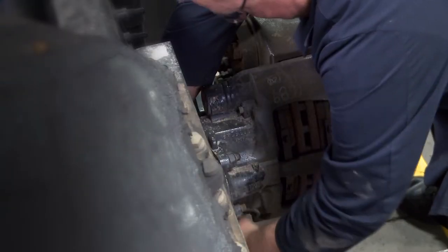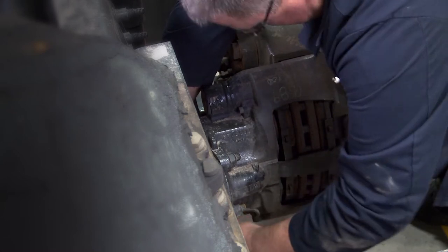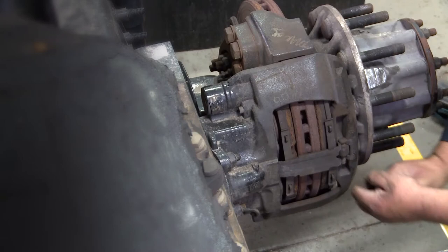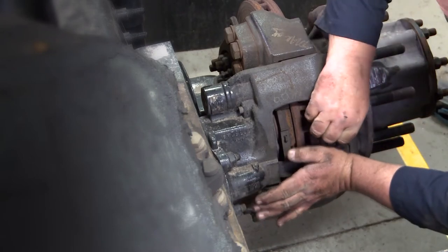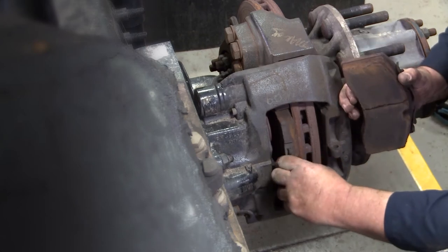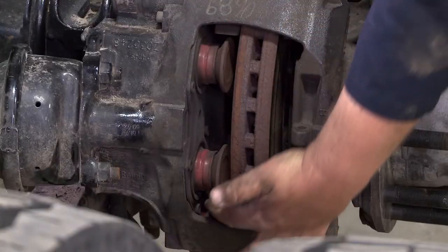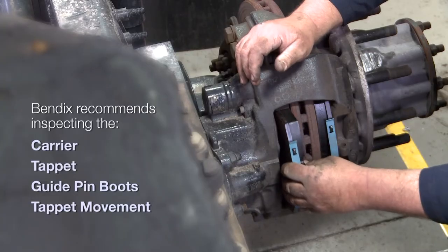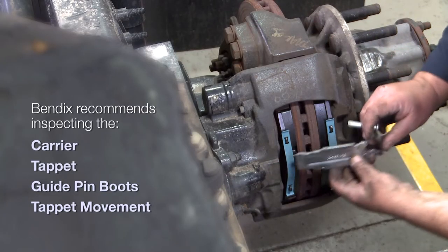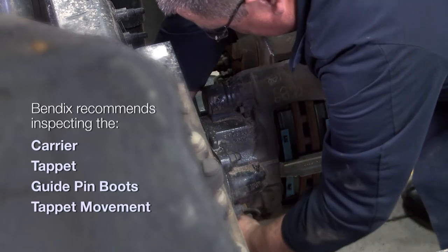An air disc brake pad change is a relatively quick process. The technician simply backs the brake off, removes the retainer bar and pins, and removes the pads. After inspecting key components, the new pads are installed, the pad retainer bar and pins are put in place, and the brake is adjusted.